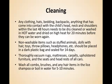Anything that is non-washable, such as stuffed animals, dolls that have hair, soft toys, decorative throw pillows, headphones, anything that can't be washed needs to be placed in a dark plastic bag and sealed for 14 days, and then either put in the basement, in the garage, someplace away from the inside of the house.